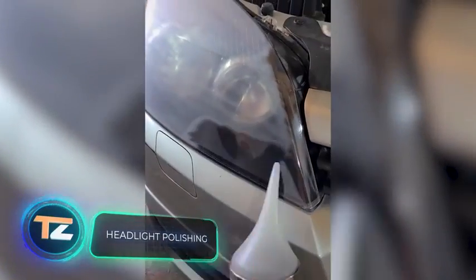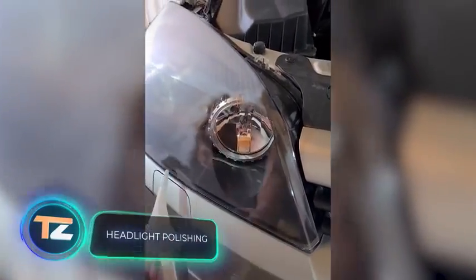Headlight polishing. Removing the compound from the surface after completing the process of chemical headlight polishing is undoubtedly the most aesthetically pleasing stage of this work.